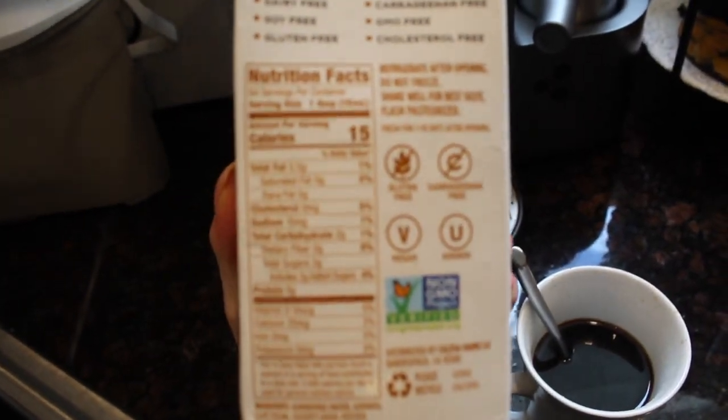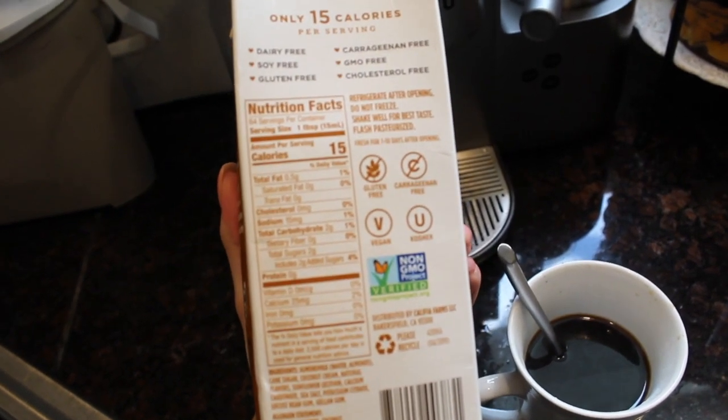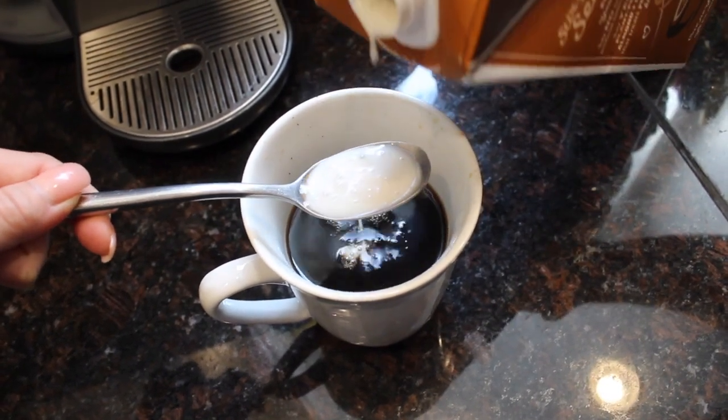I don't really like this brand too much, but I wanted to try it out. It's only 15 calories too.